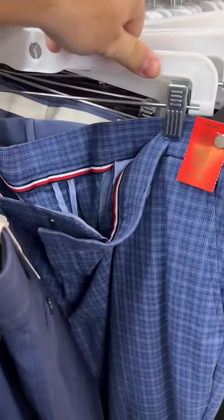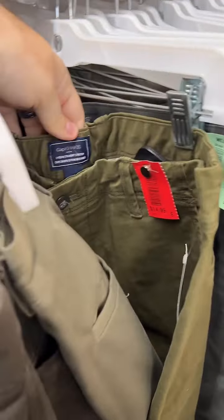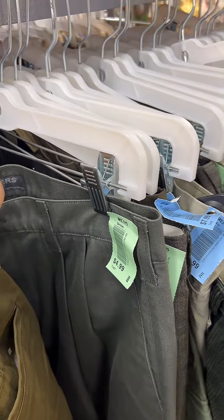Man. Tommy Hilfiger. Junk. I don't think anybody's gone through the pants section. So that goes back on the shelf.